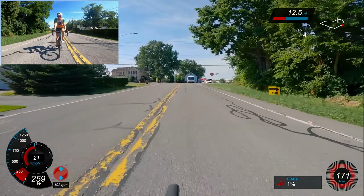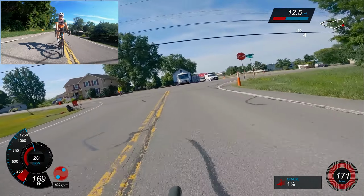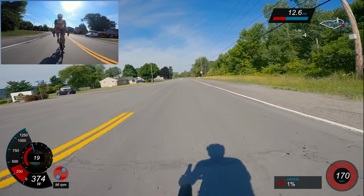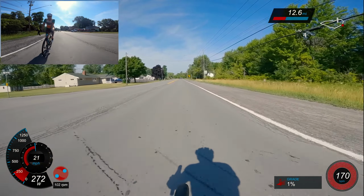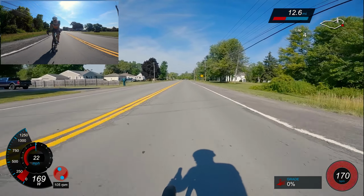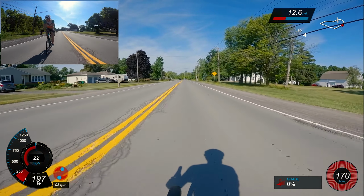But I think I decided, maybe I'd give it a little bit more after the turn, see if I could close it a little bit more. So yeah, you can see everybody making the turn behind us. We don't have a huge gap on them. And so I pretty much cut it.